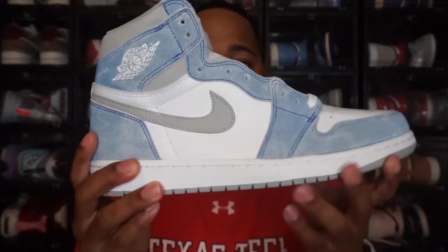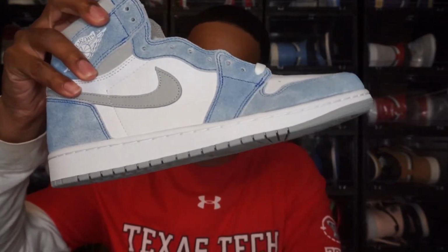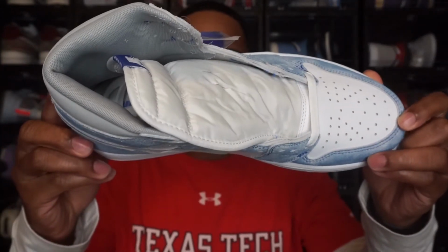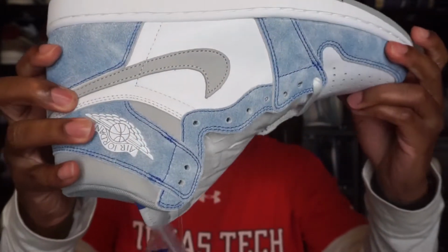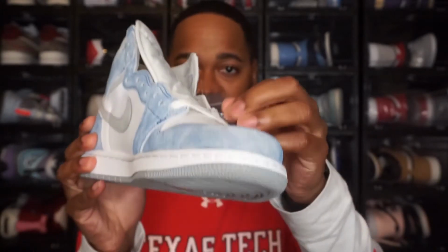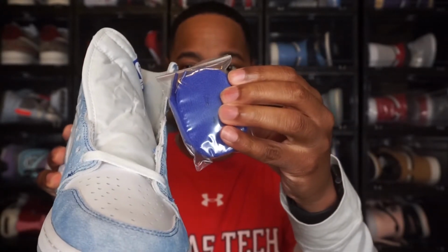It's a Jordan 1. As always, you really can't go wrong with Jordan 1s. There's some that you may not like, but most of them you're going to like, and this is one of them for sure. I do highly recommend getting it. This is the other shoe as well, just to show you it's the same thing. There's no difference on these. I do a 360 on this one as well. White laces as well, royal blue laces again.